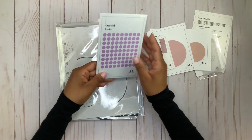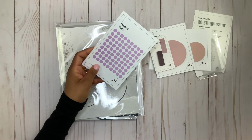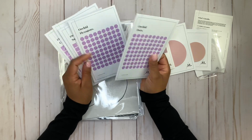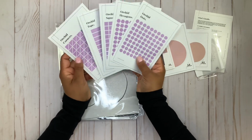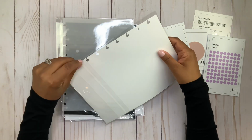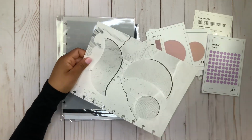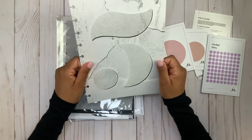So we have orchid dots, and these are this purple color. How pretty is this? Okay, these would have matched really well with the Dream Seeker sticker book from the Happy Planner. I think this one is so pretty. I love the 5-sheet stickers. And then I believe they are having, is it their 5-year anniversary? I think that's what it is, which is what this dashboard is, just celebrating that. How pretty is this? I love this. I can't wait to add it.